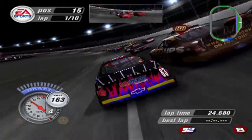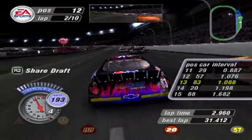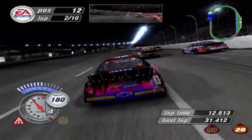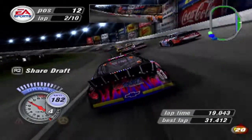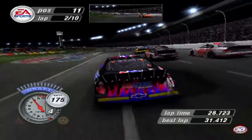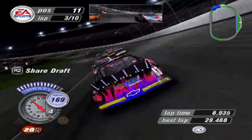Oh, Jared, three wide. Okay, Jared. I just moved up two spots from that. Thank you, Jared. I'm now 13th. Okay, now 12th, side by side with Kevin LePage. How is Kevin LePage in this? Did he win the pole? I don't know. Kevin Harvick is trying to make a move on Sterling Marlin. Can I, oh no, don't go to the grass. I'm in the grass. Okay, trying to make a move. I try to go three wide. As, oh, Johnny Benson. That was so close to me and Johnny Benson. And I just got into Sterling Marlin.